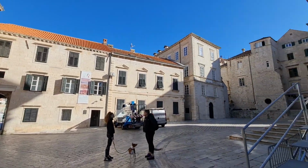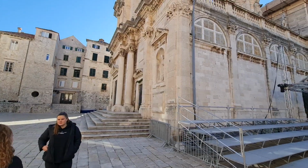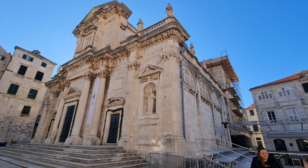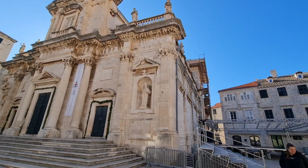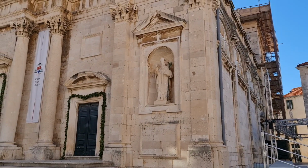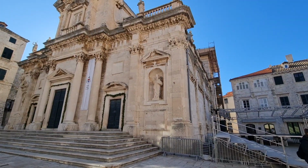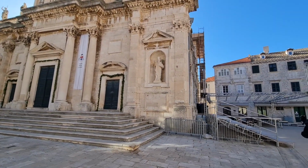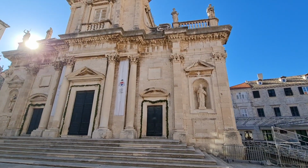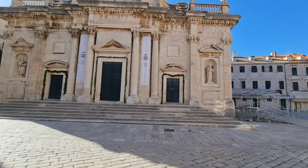And here we are in front of the second most important building in the town, the religious one, the town's cathedral. Virgin Mary Assumption Cathedral, also Baroque style, also St. Blaise again. See the position. Built on top of an old cathedral, unfortunately also destroyed in the big earthquake. The seat of the bishop is right here inside the cathedral.